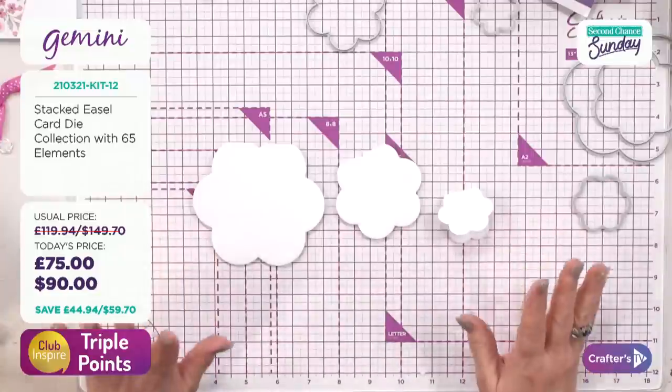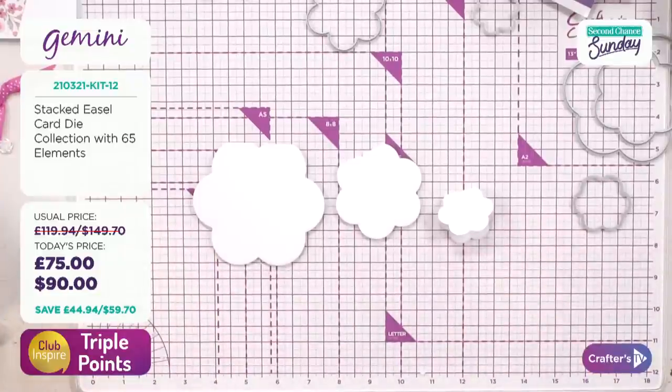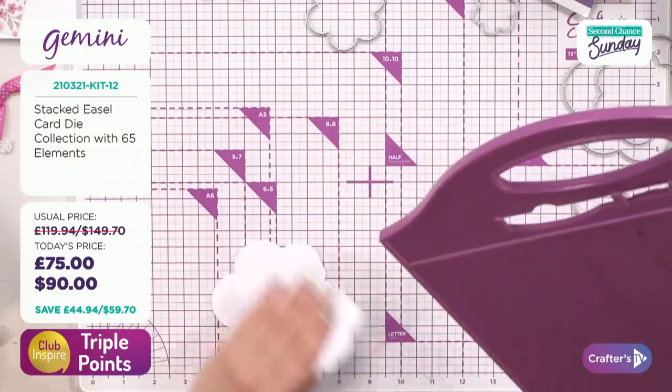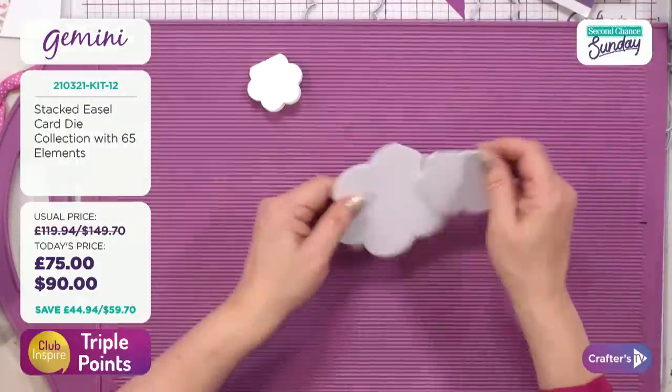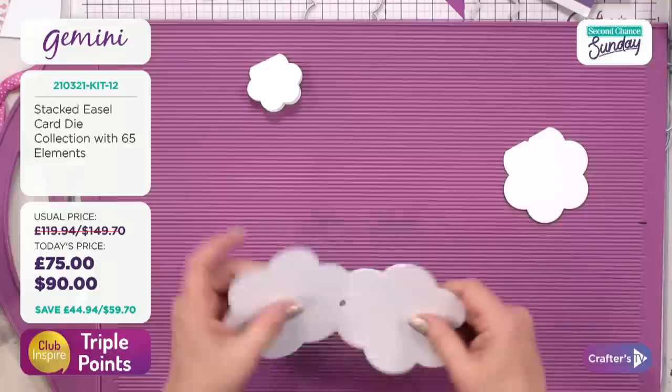Now, let me just show you. I'm going to bring back in my scoreboard. I feel like we've got some Bucks Fizz playing in here now, so you can craft along and do a little dance, doing a little bit of celebrating.